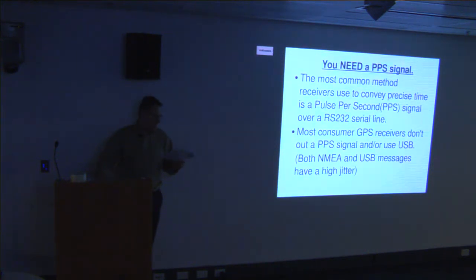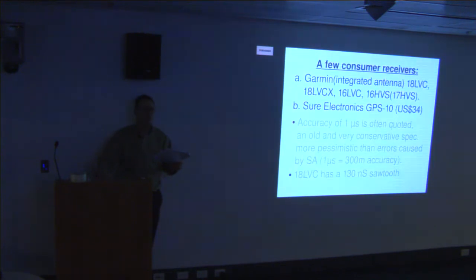So GPS is based on precision time, but you need to get that into your computer. For this, you need a pulse per second. The vast majority of consumer receivers are not suitable for time transfer. A few that are suitable include the Garmin models, and only these models. A new arrival is the Shure Electronics kit. It's available cheaply from eBay.